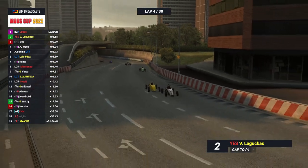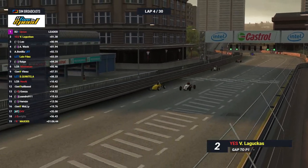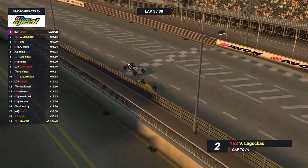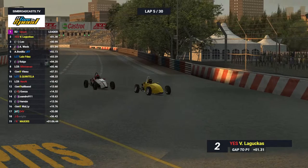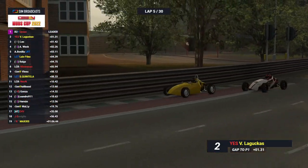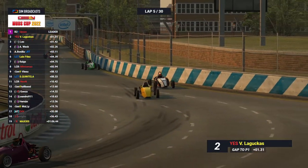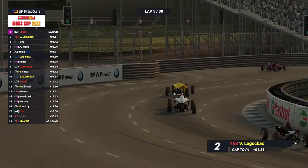At the front, now Laguskas is the one with better exit out of the penultimate turn. And he goes into draft zone and overtakes Leo into turn one. All this is helping Upsis a lot. Upsis just posted 1:10.23.6. That's qualifying pace already. Yeah, Upsis is in another league. He seems to take well to these mod cars.